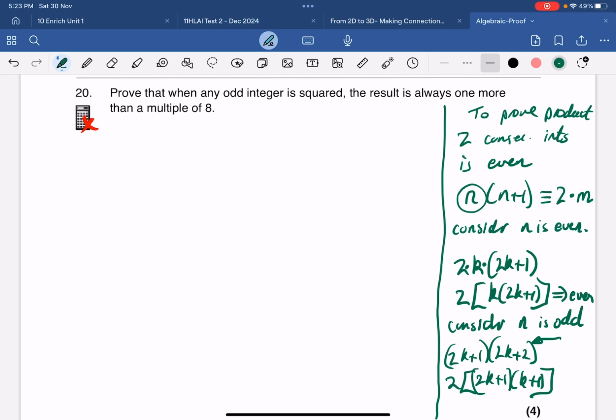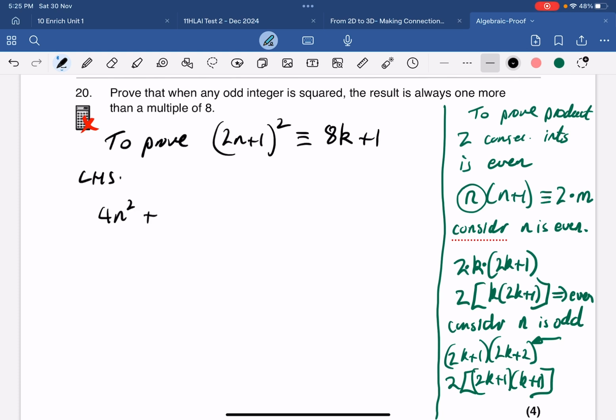And now with that, you can go ahead and do question 20, and it will follow. Okay, let's go ahead and try and do this. Let's do it quite formally to prove for an odd integer, 2n plus 1 squared, the result is always 1 more than a multiple of 8. Okay, let's go ahead and work on the left-hand side. Let's expand. That's 4n squared plus 4n plus 1.